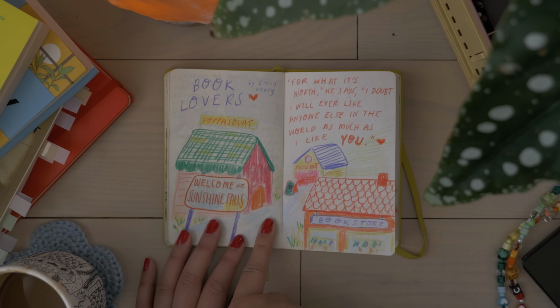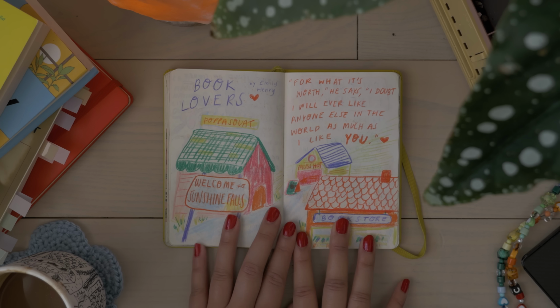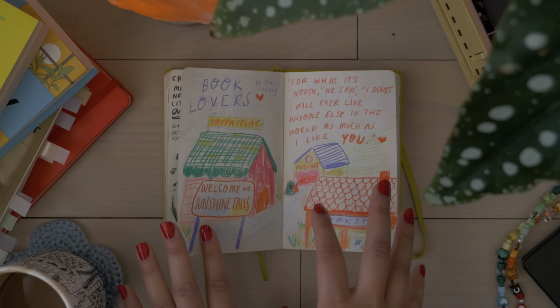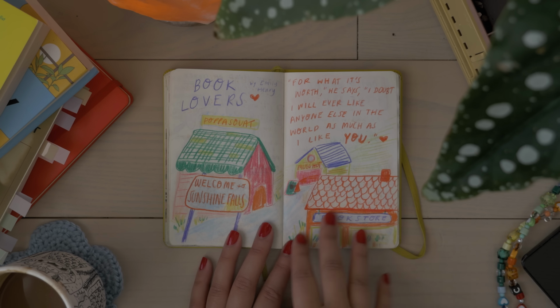My favorite book by her is Beach Read. I love that book. Book Lovers, though, is about two people in the publishing industry, and they are enemies to lovers, which I love a good enemies to lovers trope. And they are in this small town of Sunshine Falls, and you could guess what happens.